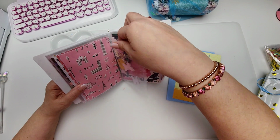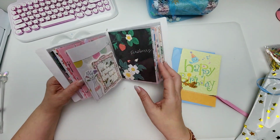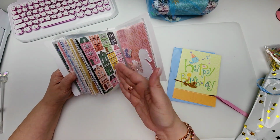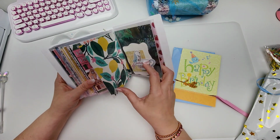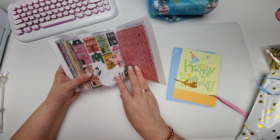Look at this little die cut right here. Look at how darling that is. It's a little lemon. This is so good, girly. So, so good. Look, every single page in between has die cuts. And this one is beautiful. Look at that little, where did I see it? Oh, that's so cute. That is adorable for my Alice in Wonderland. I want everything. Look at this.